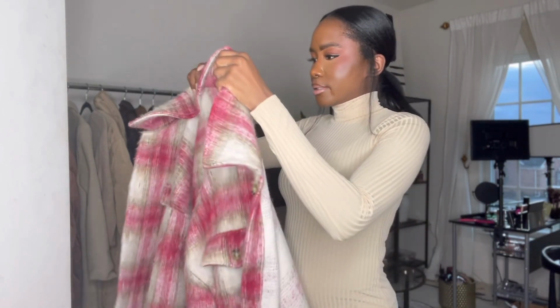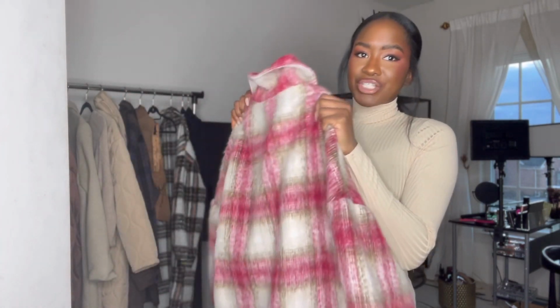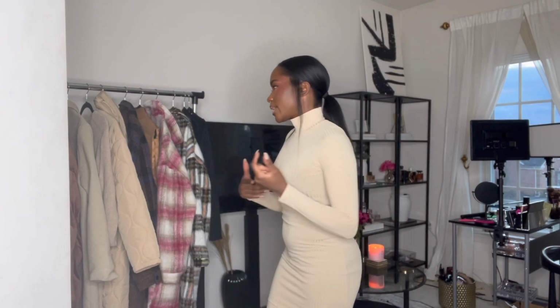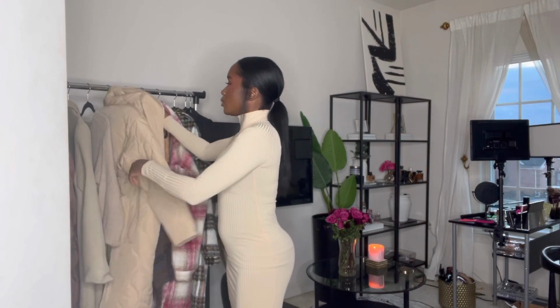This jacket is actually from Rainbow. I believe it's plus size because I like for my jackets to be oversized. Yep, it's a 1X. And like I said, I like for my jackets to be oversized. So moving on to our next piece of outerwear, it is a coat from Forever 21.